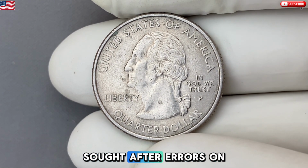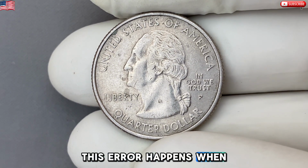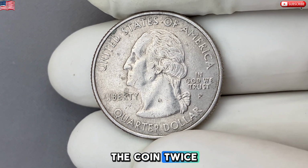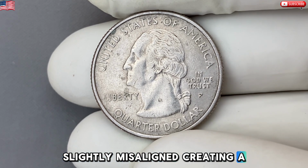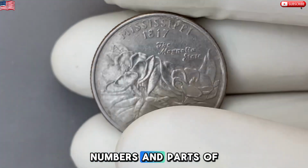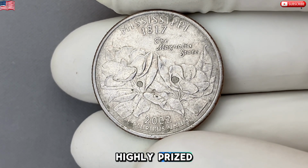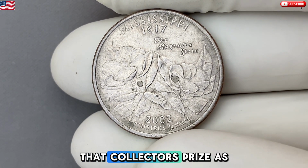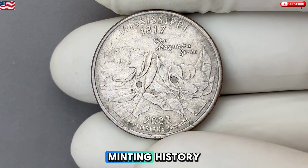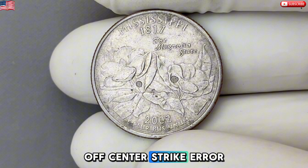One of the most sought-after errors on this coin is the double die obverse. This error happens when the coin die strikes the coin twice, slightly misaligned, creating a doubling effect in the details, especially on the lettering, numbers, and parts of the magnolia flower. This subtle doubling is highly prized because it's a clear mint mistake that collectors treasure as a unique fingerprint of minting history. Another fascinating variety to look for is the off-center strike error.